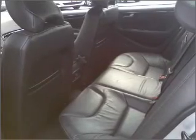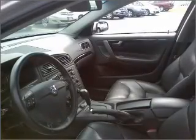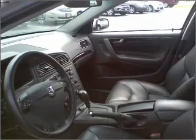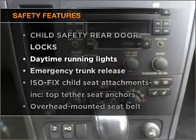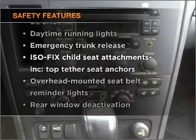Power door locks, power windows, power steering, cruise control, an alarm system, an AM/FM stereo with a CD player, an adjustable tilt steering wheel. And for your peace of mind, the following safety equipment is included: daytime running lights.